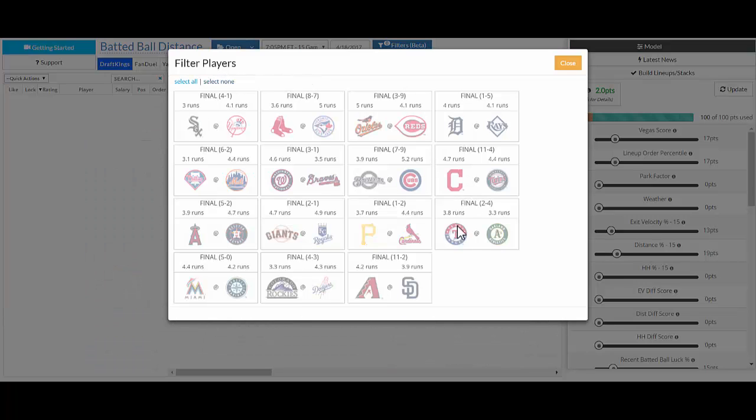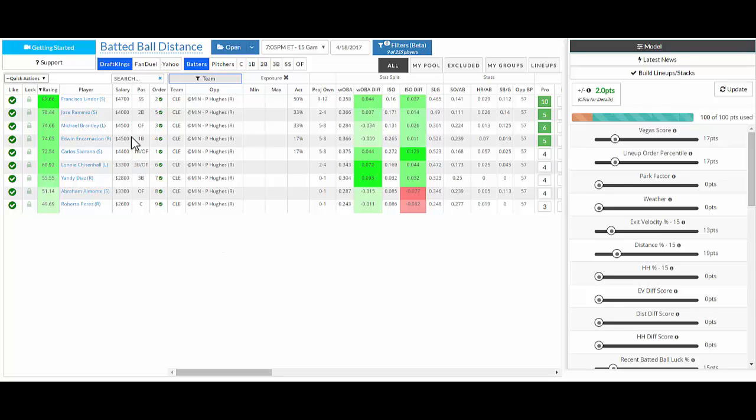Also, an interesting thing to look at with the Indians is Encarnacion and Santana. You can now get Santana in there, but the position eligibility, and if you're, say, stacking a different team and then using one of these guys, you're forced to use one at first base. It just creates a situation where people need to choose, and it's a way to be unique.